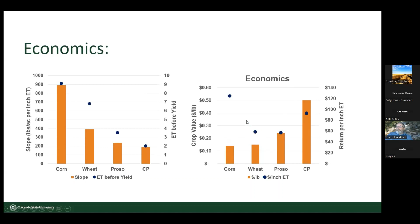So pounds is it. So if we look at that yield ET relationship, how much do we get for every inch of ET once we're past that yield threshold? With corn, we're returning about $130 per inch. Wheat is about $60. That's why we don't see generally a lot of irrigated wheat for bulk production. Proso is again in that little under $60, but this is where the cowpeas shine compared to corn. They're closer in that $100 per inch of ET at that 50-cent price. So economically, for every inch, they're not as good as corn, but it takes less water than corn to get that first pound. And they're better than wheat and proso as far as that return.